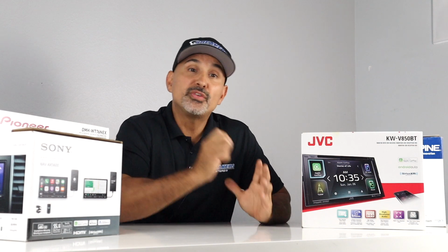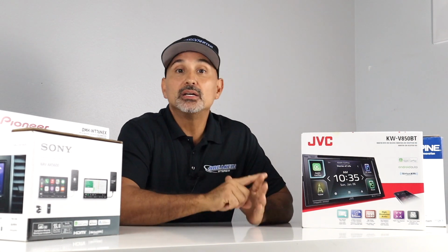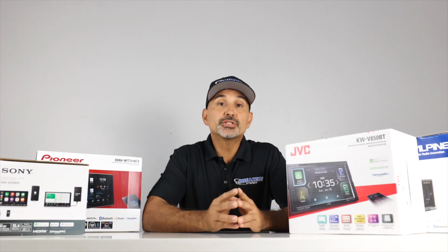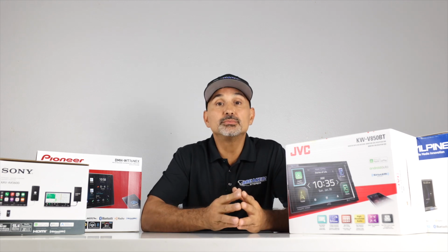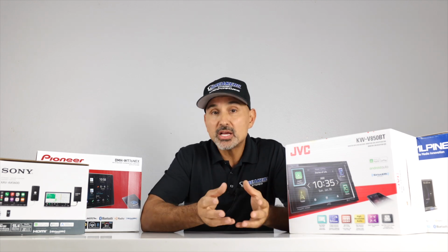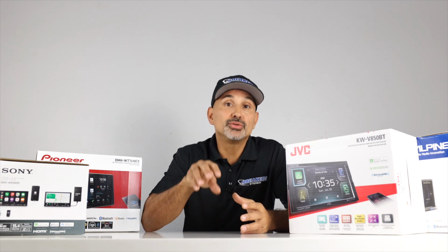Okay, number 2, get a radio with good sound processors. Now, these features include equalizer, crossovers, time alignment, and a good digital to analog rate. Now, if you're not familiar with these terms, don't worry, we're about to cover them. So the first 3 features I just mentioned will give you the ability to adjust, manipulate, and tune your system to your liking. When it comes to EQ, you'll want as many bands as possible. The more bands, the more frequencies you have to adjust in order to fine tune it.